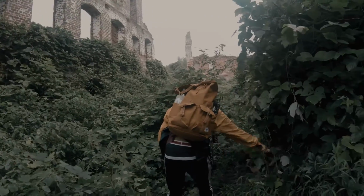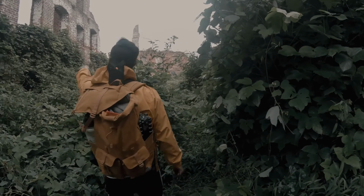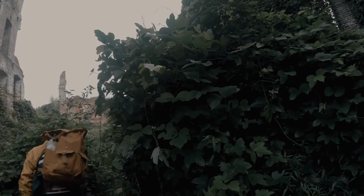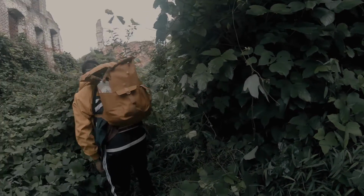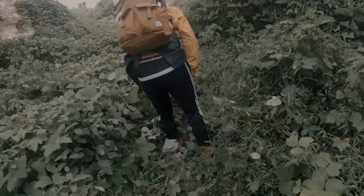I'm trying to start thinking of ideas of where to take photos and stuff. I feel like I want to be on that side. Is this the main picture that you showed me? From that side, yeah. I think that's what it was. There's so much ivy now, the season that we're in. There is a way to that waterfall, I know that. Yeah, oh definitely.